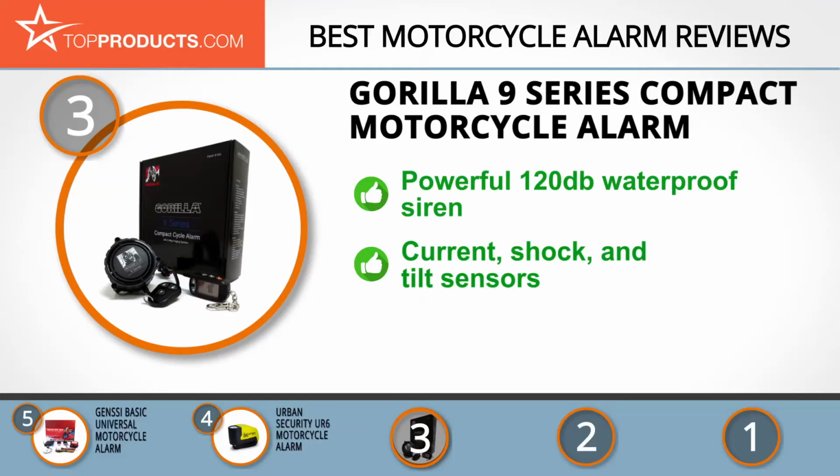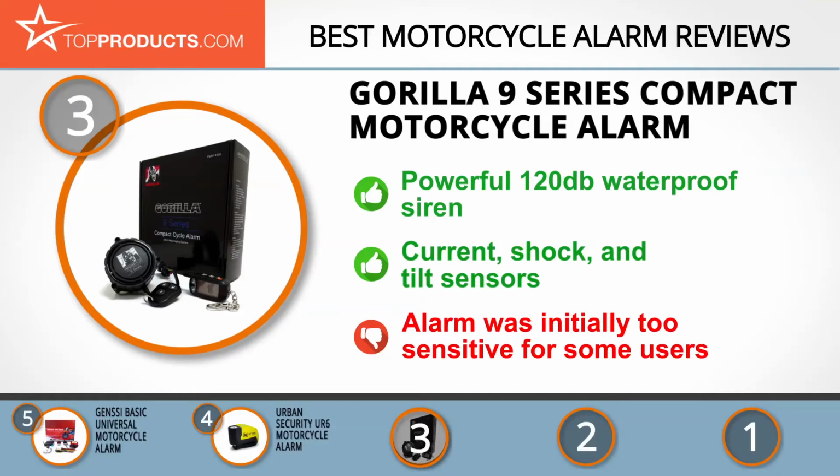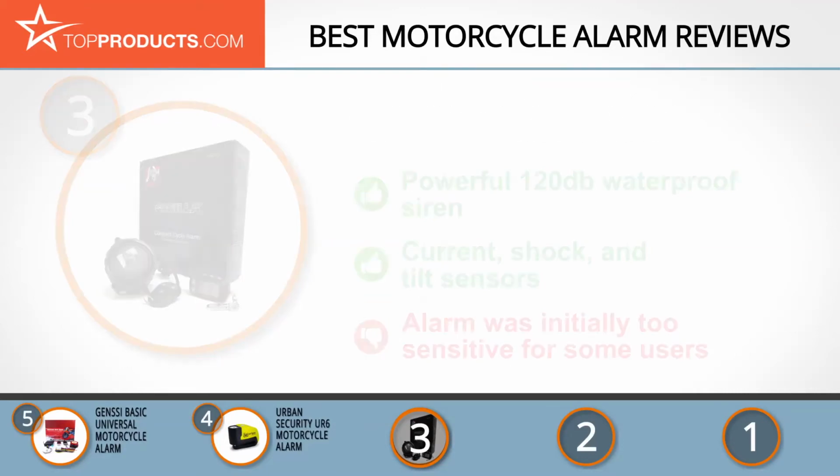It features a powerful 120 decibel waterproof siren and has waterproof connectors too. This alarm has tilt, current, and adjustable shock sensors. It also has a 2-way paging system with a half-mile range. Plus, it takes less than 30 minutes to install and doesn't require any special tools. We did find some reports that users found this alarm too sensitive at first, but there's an option to lower it.